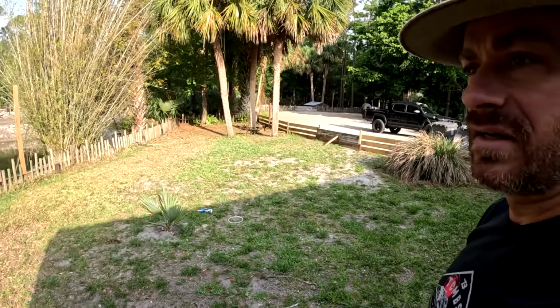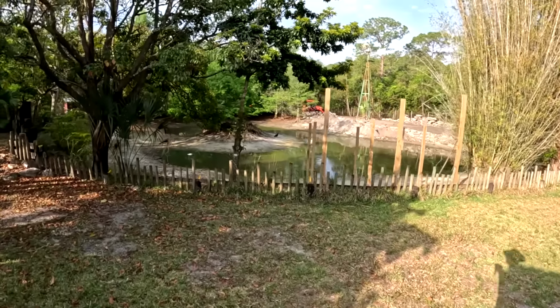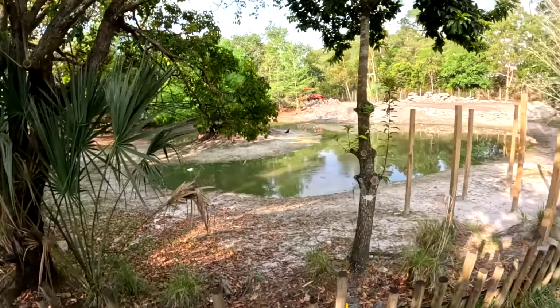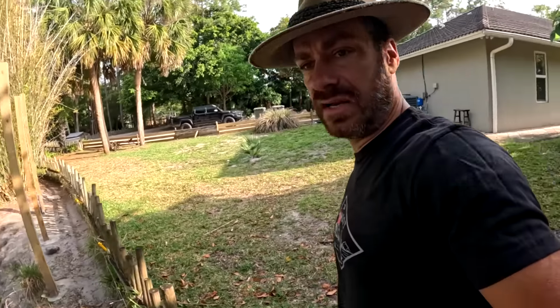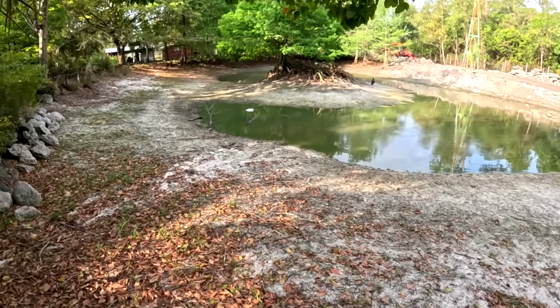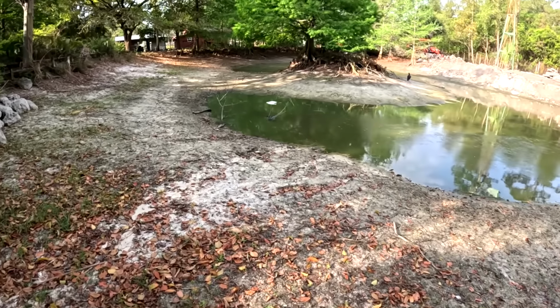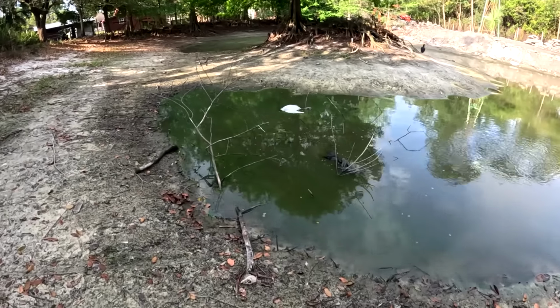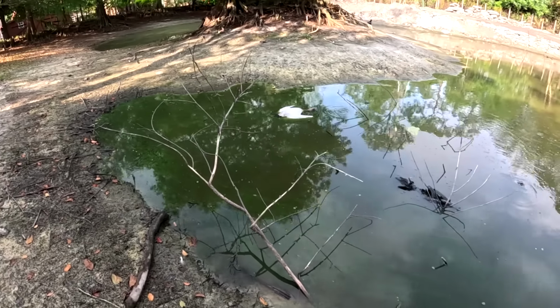What the heck? Hold on a second. What the heck is that? Looks like a bird died in the pond. Hold on. What the heck? Looks like some kind of stork is drowned or just croaked. What the heck is this? This is odd. This isn't something you see all the time.